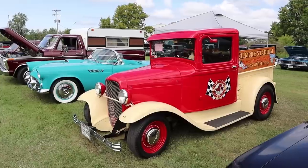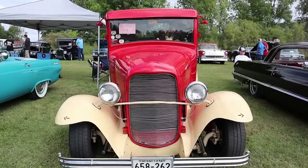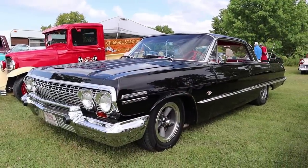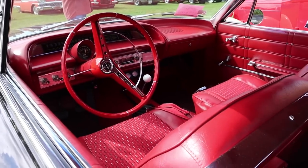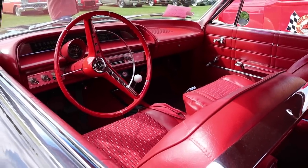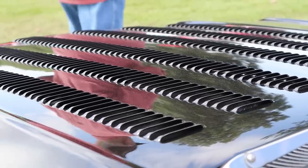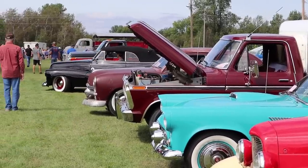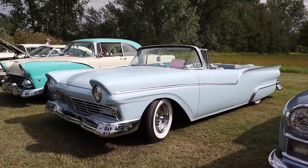Ford Thunderbird there, and a 31-32 Ford pickup here. '63 Impala. Got the 4-speed. So nice. Love the hood too. Look at this hood. Few more Fords tucked back here. Here's a 57 Fairlane Sunliner.